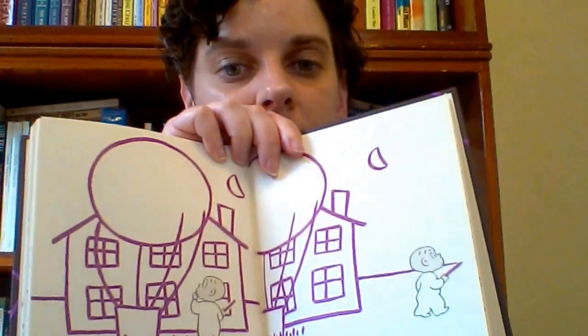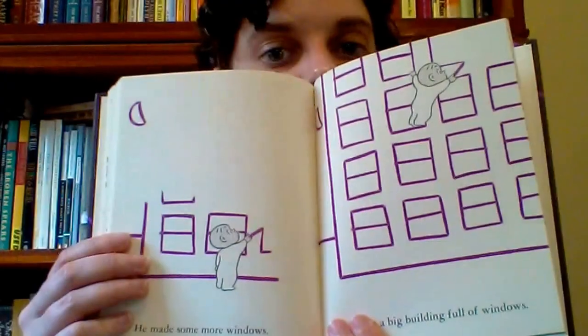He tried to think where his window ought to be. He made some more windows. He made a big building full of windows. He made lots of buildings full of lots of windows. He made a whole city full of windows. But none of the windows was his window. He couldn't think where it might be. He decided to ask a policeman. The policeman pointed the way Harold was going anyway, but Harold thanked him.